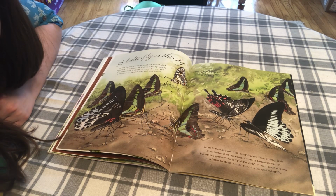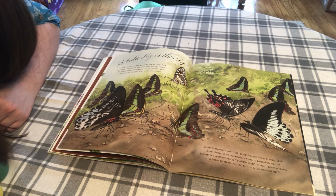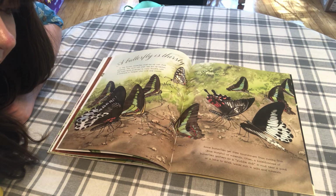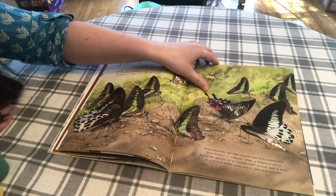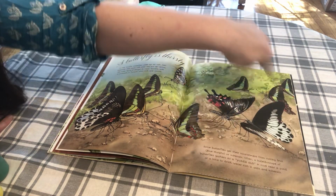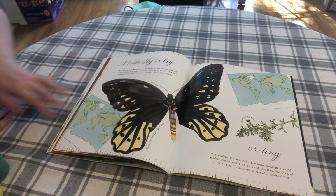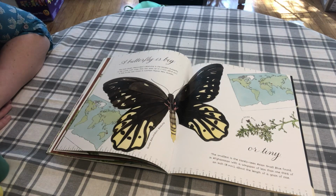Often a kaleidoscope of butterflies, that's what a group of butterflies is called, it's called a kaleidoscope, gathers as a puddle club in mud near a pond or a lake to drink water rich in soil and minerals. So that's what they're doing. This kaleidoscope of butterflies is drinking from the pond. They're a puddle club.